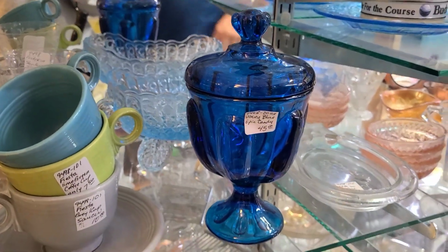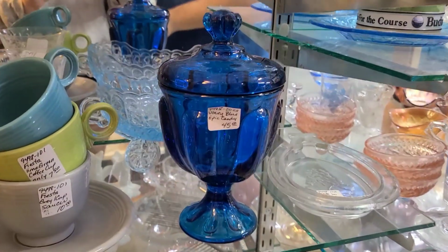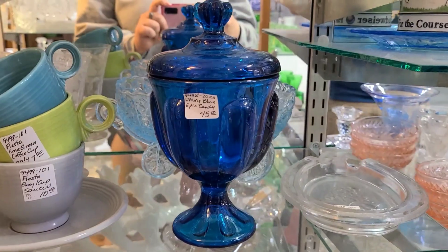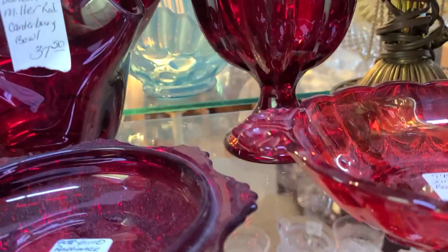But this blue compote was about $45, which is, I think, retail, especially for this size. Like I said, the last one we saw just a few minutes ago was a bit under retail, but this is just right on the money for retail.